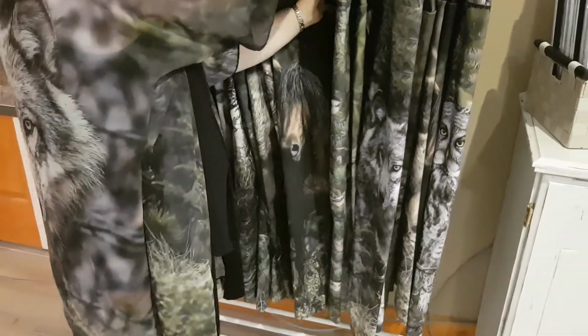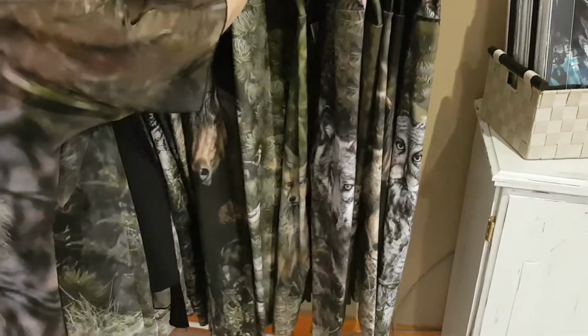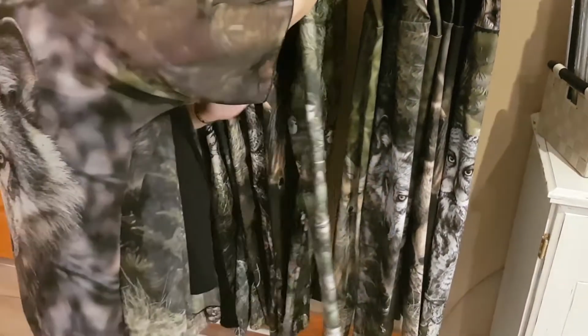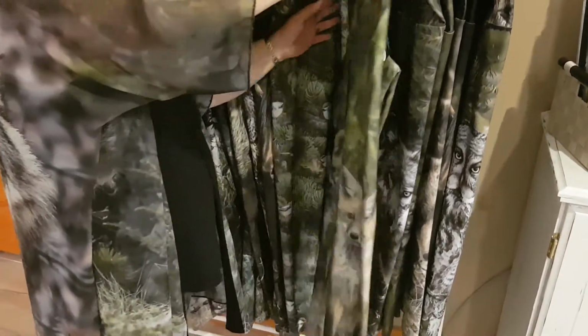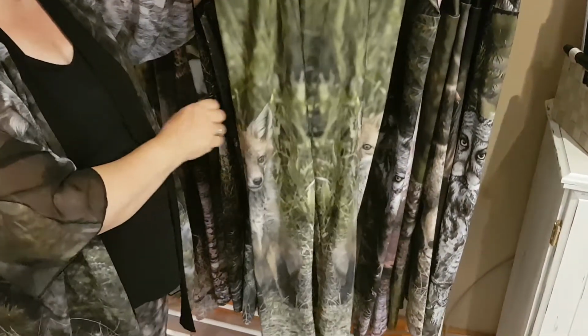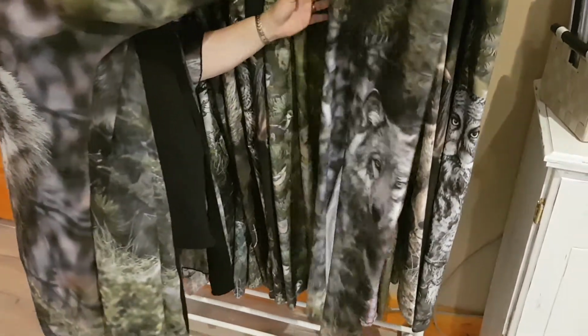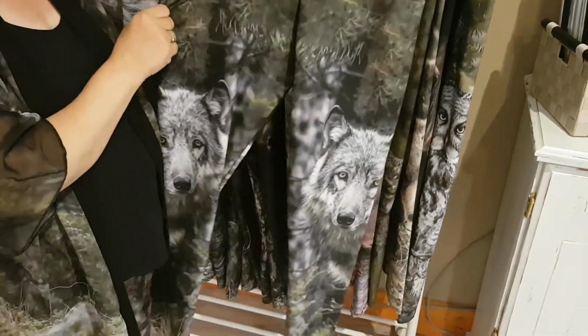Then we have our yoga leggings. So we have a few different images in that. That includes our chickadees. We also have our little red fox. And our wolf also comes in our yoga leggings.